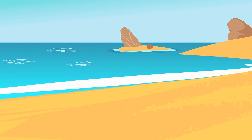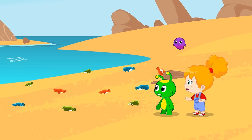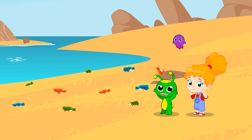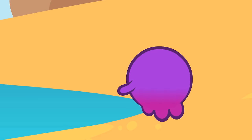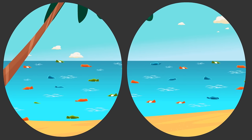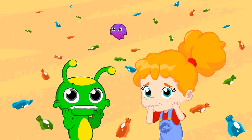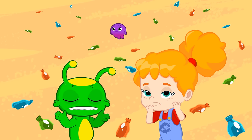Oh, a giant wave! What's up? The wave has left the beach full of bottles again. Children, we have a problem, a really big one. The sea is full of bottles, too. What can we do to collect them? Can you think of something? I know! Groovy can help us.